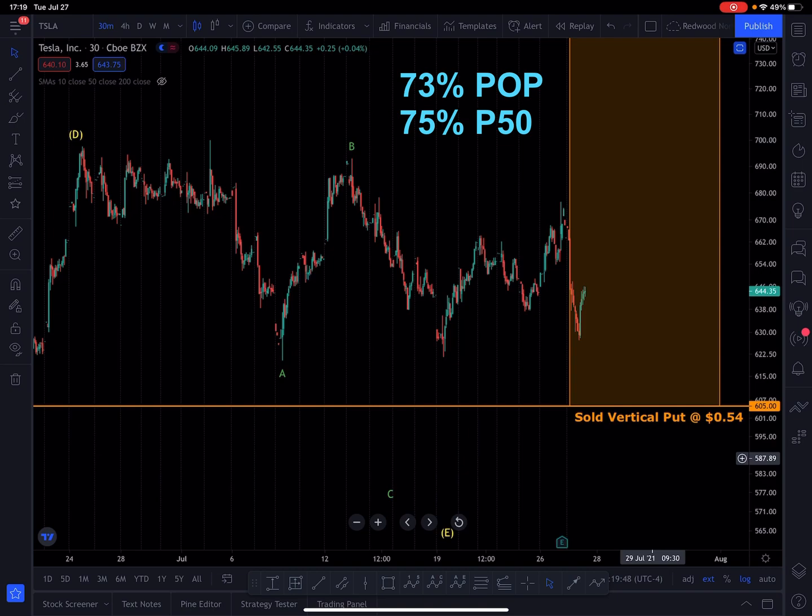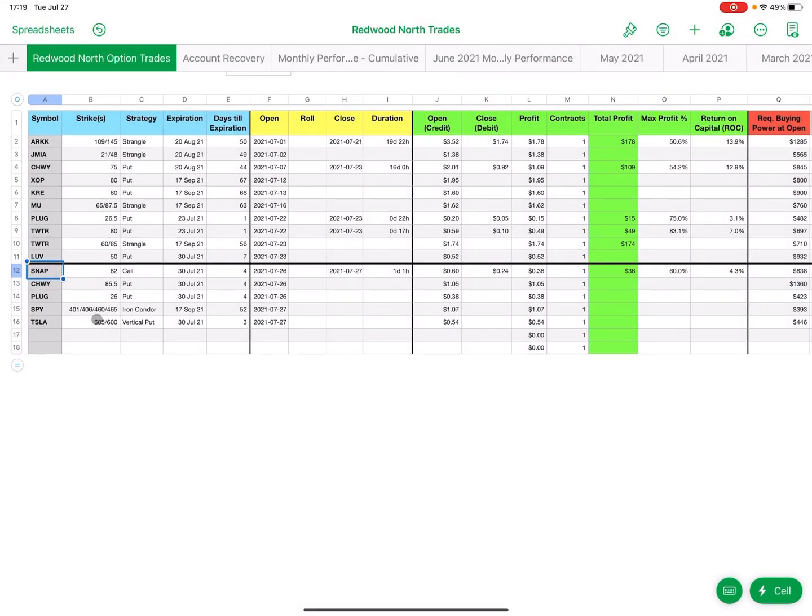Anyways, I guess that's all for today. The other 2 trades I opened yesterday, with Chewy and Plug, went against me today, but I think both of them finished right around the strike price, at the money now instead of out of the money. So I'm going to let those ride out for another day or so, and if they continue to go against me, I will roll those out to next week.